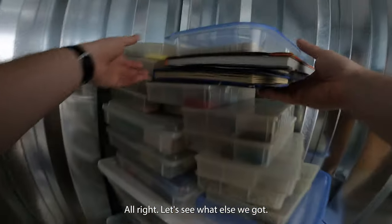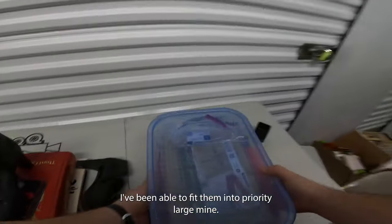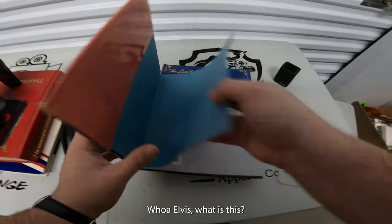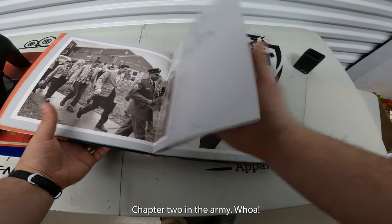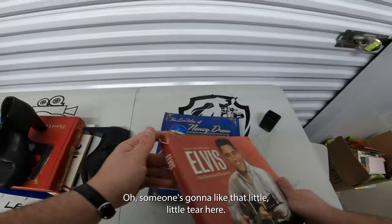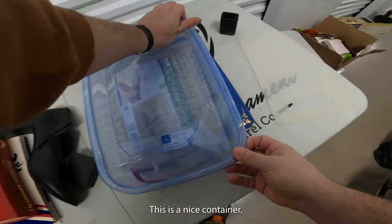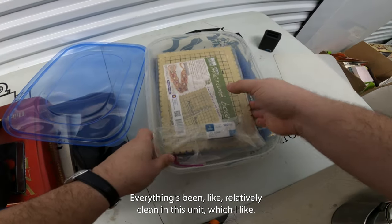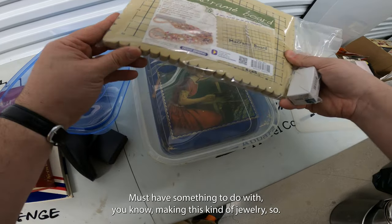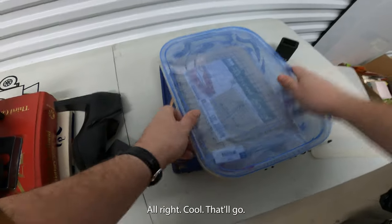All right, let's see what else we got. Looks like we got a couple of books here. Some of the items are big. I've been able to fit them into priority large. Whoa, Elvis, what is this? Chapter 2 in the army. Whoa, this is cool. Oh, someone's gonna like that. Little tear here, but someone's definitely gonna like that. We got some, this is a nice container. Everything's been relatively clean in this unit, which I like. A mini macrame board. Must have something to do with making this kind of jewelry. So, all right, cool, that'll go with what we just got.